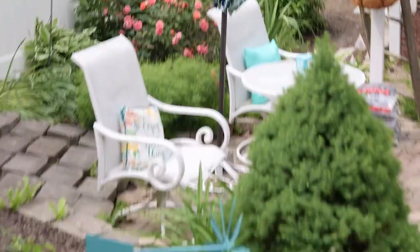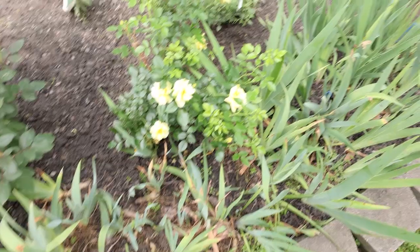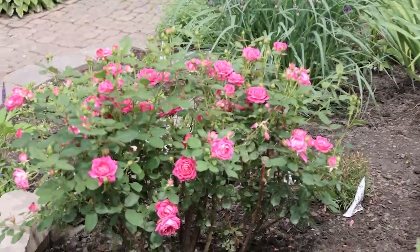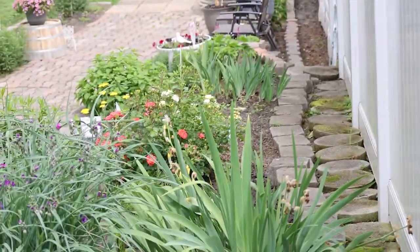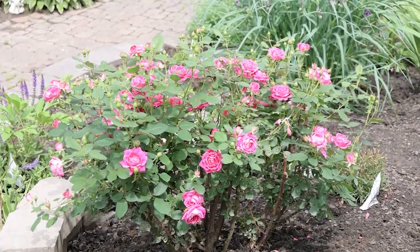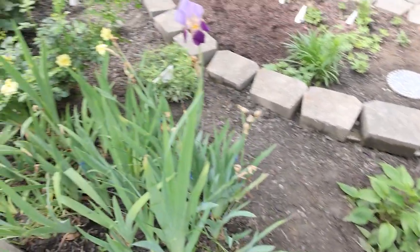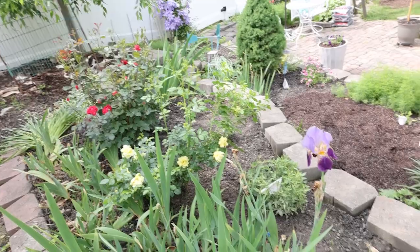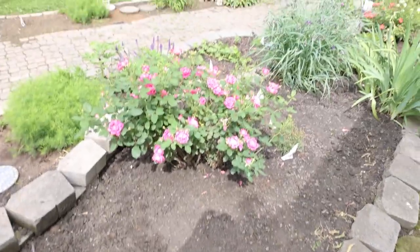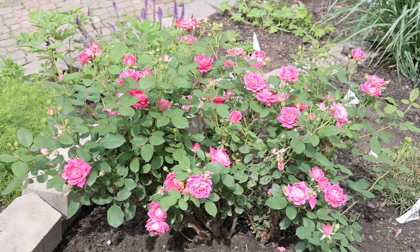So again, coral, red, yellow, and pink. And there's the other drift right there. This pink one is always gorgeous. I love it. I just finished weeding these beds. They were horrible, but look how great they look. You could just sit back and go, I hope it stays that way. Just gorgeousness.